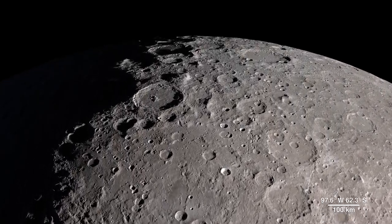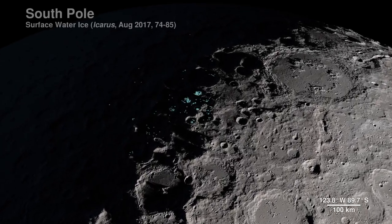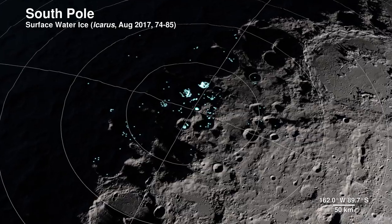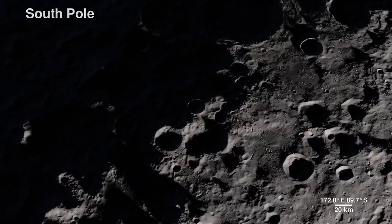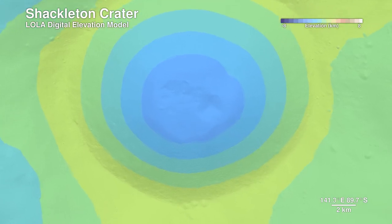Our next location receives little direct sunlight and has some of the coldest recorded temperatures in the solar system, the South Pole. The highlighted spots signify potential water ice based on temperature readings from LRO's Diviner instrument and reflectance from its laser altimeter LOLA. LOLA also allows us to peer into the darkness of Shackleton Crater by bringing us this digital elevation model.